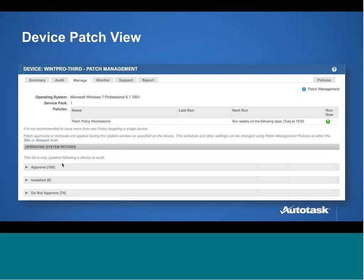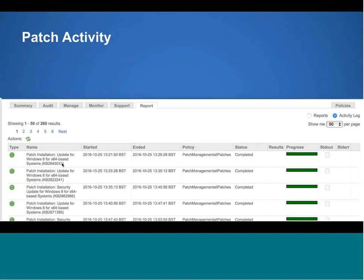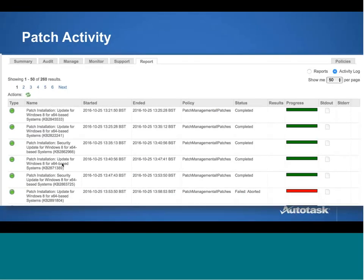And this information is also present at the device level. So I'm looking at the Manage tab for a single device right now, and you'll clearly see what policies have been targeted to this device, and you have the Run Now icon as well. So if this device, like in this example, is missing 160 patches, only 8 of them are installed, and 74 are denied, I can press the Run Now button, and it will install all those patches now, and I don't have to wait for next week, Tuesday. Very useful.